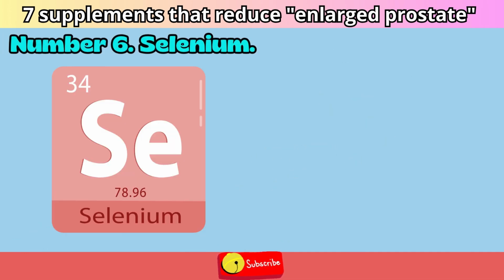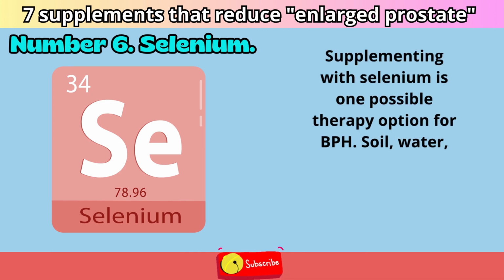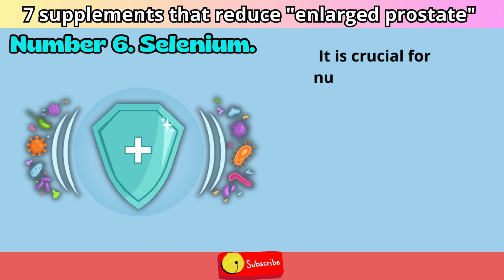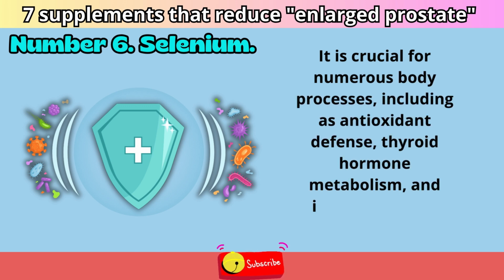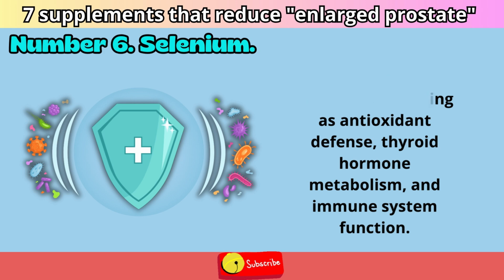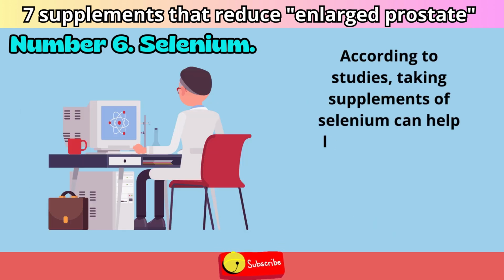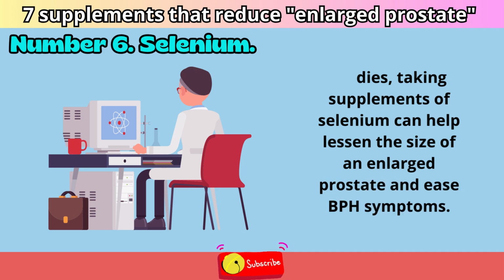Number 6. Selenium. Supplementing with selenium is one possible therapy option for BPH. Soil, water, and certain foods naturally contain the mineral selenium. It is crucial for numerous body processes, including antioxidant defense, thyroid hormone metabolism, and immune system function. According to studies, taking supplements of selenium can help lessen the size of an enlarged prostate and ease BPH symptoms.